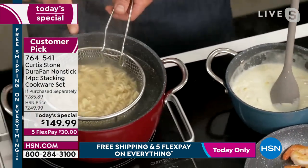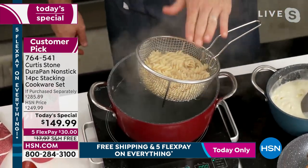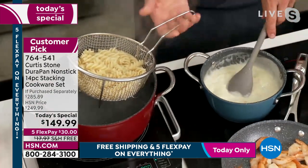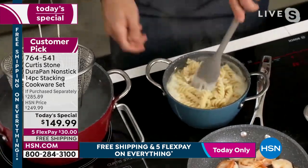And then over here, look at my little basket. Another great little item, Leslie. If you want to pick up on that, you can pick it up. You can also hang it on the side. So whether you're using it for a fryer or for a blancher, it's a wonderful little easy lift basket. I'm going to add about half of my pasta here to the sauce. You know what? I'll chuck it all in. Why not? I'll pop it all in.